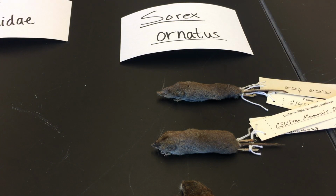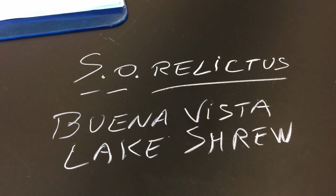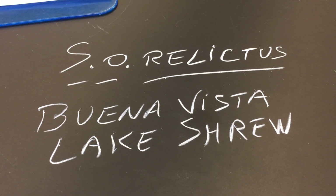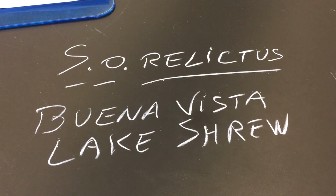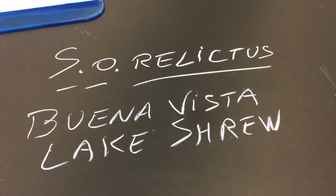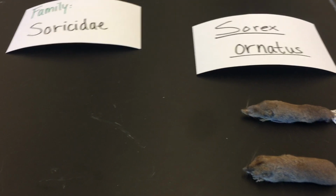Now, there is a subspecies. There are about 9 subspecies of the ornate shrew in California, and there is one subspecies that is listed as an endangered species because of agriculture in the valley, especially in the south end of the valley, and it's called the Buena Vista Lake shrew. There used to be a very big lake at the south end of the valley, but that got drained nearly 100 years ago for cotton farming. Buena Vista Lake is a smaller one. Tulare Lake was the big one, and Buena Vista Lake was an offshoot of Tulare Lake. The subspecies is Sorex ornatus relictus, and there are still populations of it hanging on in places.